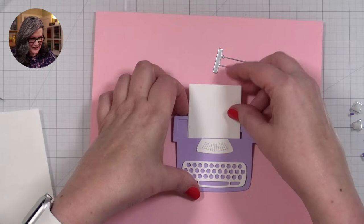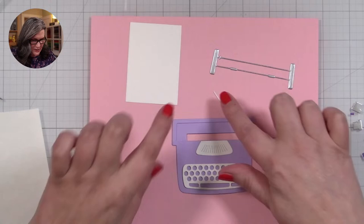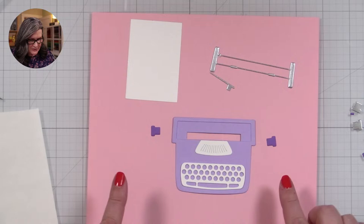Okay, now I am going to put this here. I feel like I'm playing a game of Operation. And I'm going to put the knobs on. Now I feel like I can put them low. So let's grab, we're going to need liquid glue for this.